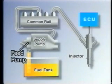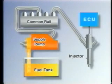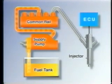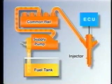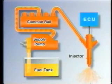The fuel is drawn up from the fuel tank by the feed pump located in the supply pump assembly. Then it passes through the fuel filter and is fed to the supply pump. The fuel becomes pressurized in the supply pump to reach the injection pressure. The pressurized fuel is fed into the common rail where it is accumulated. The fuel that accumulates in the common rail is distributed via the injection pipes to the injectors of the cylinders. Then the injection signal from the ECU opens the injectors to inject fuel.